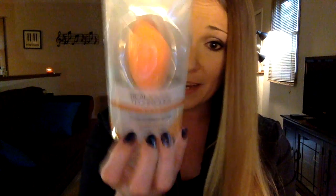With each, I tried them with and without a primer, and I applied them all with a Real Techniques sponge. By the way, these are amazing, $5 at Walmart. And then with all of them, I set them afterwards with the same powder.